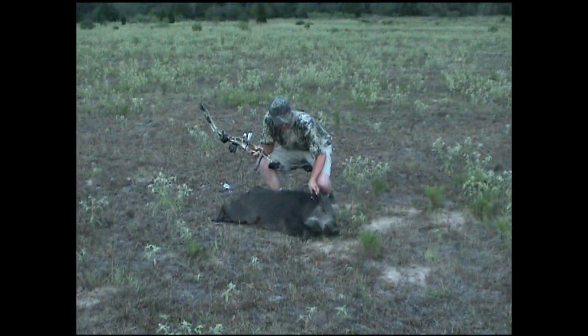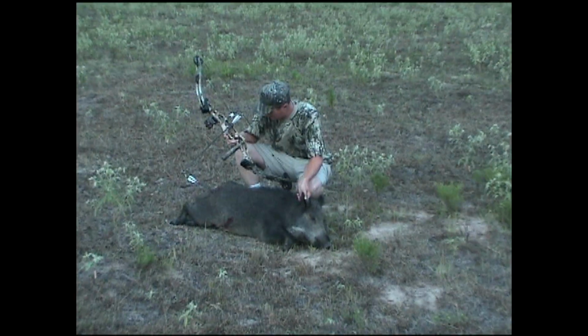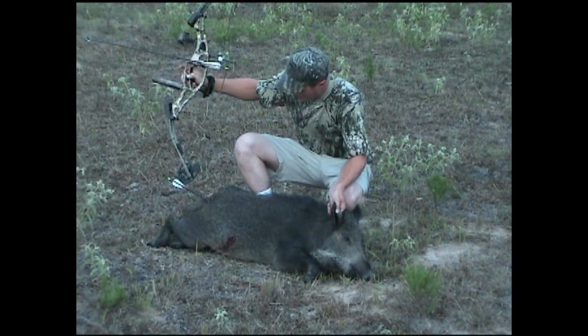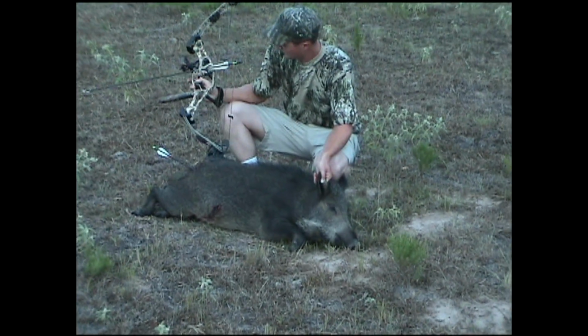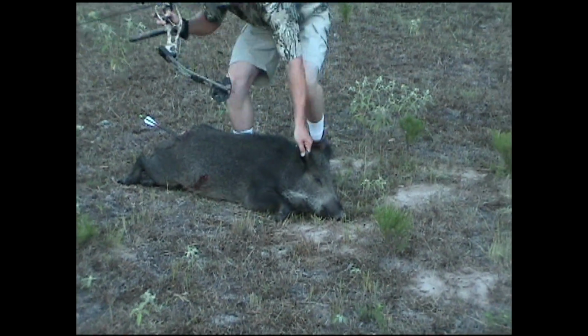Dang thing almost looks like a javelina. Almost does look like a javelina. Got some brown in her. But this arrow backed out. It buried up into her, all the way up into the fletchings, and I was shooting a 31-inch arrow. Yeah, that was a good shot there.